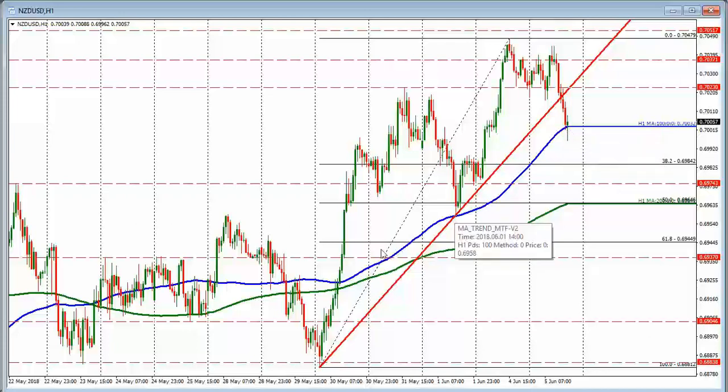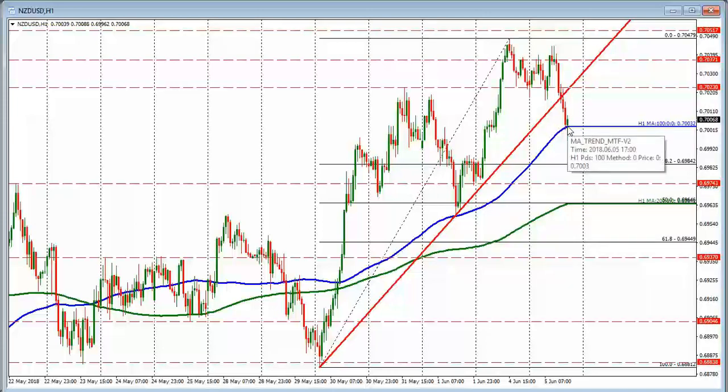That was the first time since going back to this day on May 30th. As you can see, on June 1st, the market came down to that 100-hour moving average and bounced all the way to new session highs or new highs through here. The failure below that 100-hour moving average is of concern right now. We currently trade just around that level, around the 70.06 level. The 100-hour moving average comes in at 70.03.